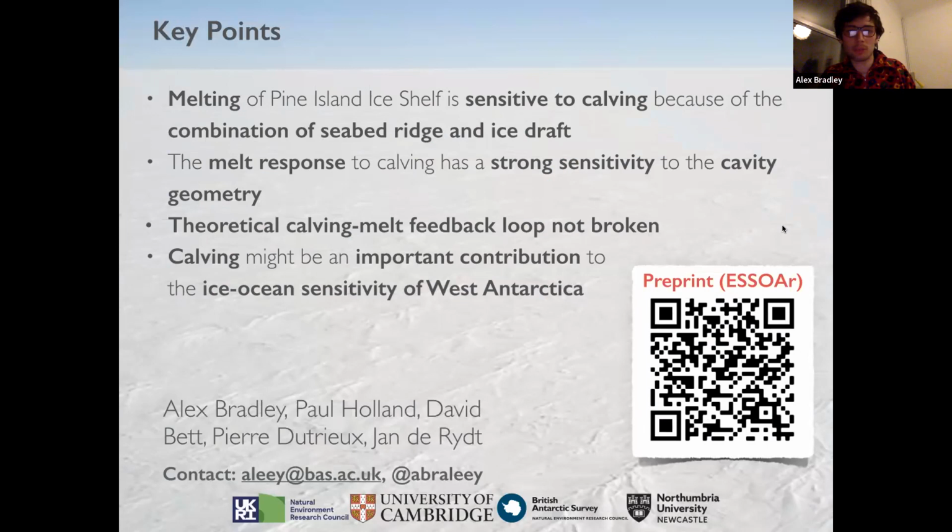Just to wrap up with a few key points. Melting of Pine Island ice shelf is sensitive to calving because of the combination of seabed ridge and ice draft. The melt response to calving has a strong sensitivity to the cavity geometry. This theoretical calving melting feedback loop doesn't appear to be broken in any of the simulations that we performed, and that suggests that calving might be an important contribution to the ice-ocean sensitivity of West Antarctica.